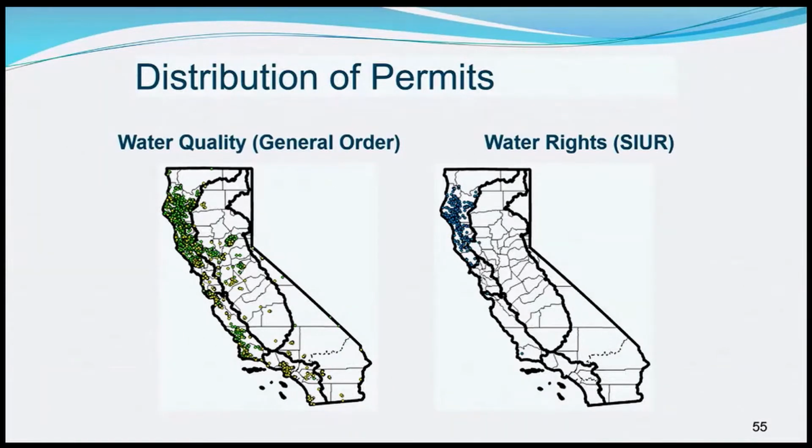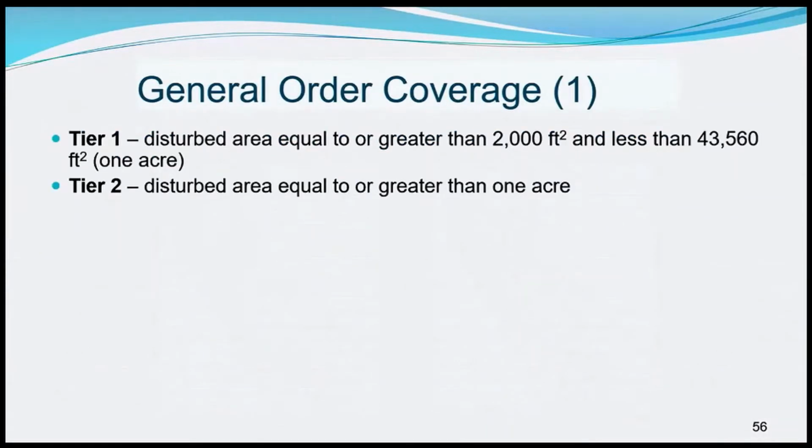The framework for coverage under the Cannabis Cultivation General Order is broken out into 2 parts, the first of which is the tier shown on this slide and is based on total disturbed area. The second is the risk category, which is on the next slide. Tier 1 covers cultivation sites with disturbed area equal to or greater than 2,000 square feet and less than 1 acre, or 43,560 square feet. Tier 2 permits cover sites with disturbed area greater than or equal to 1 acre.